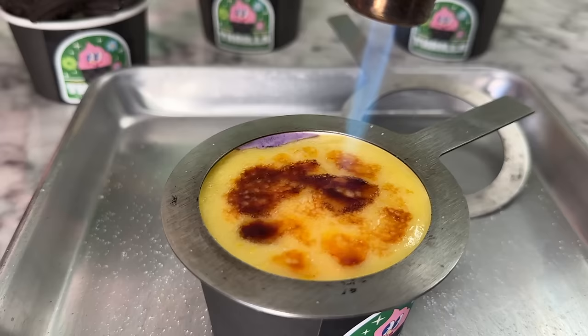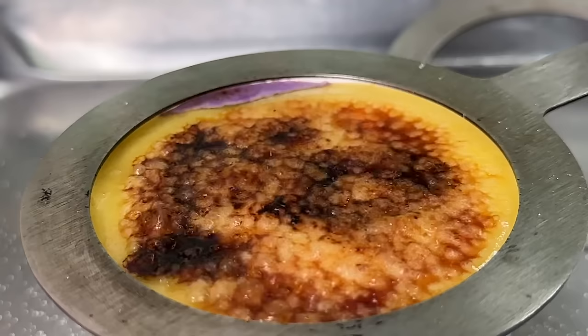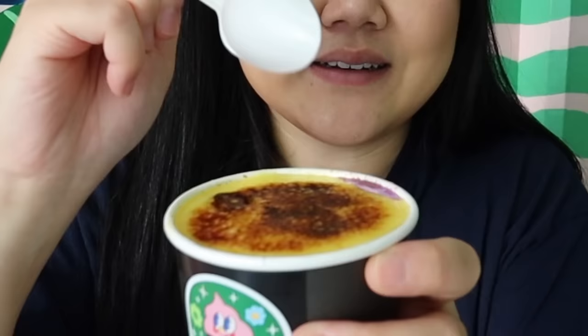They also have this one, which I've never seen before. They have ice cream and then they put creme brulee on top and they torch it. So let's go ahead and break this up. Oh, I'm so excited.